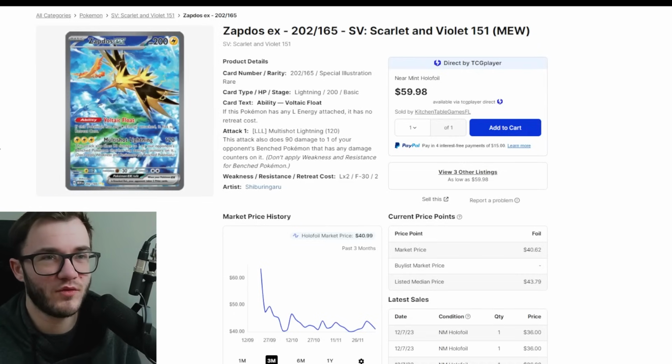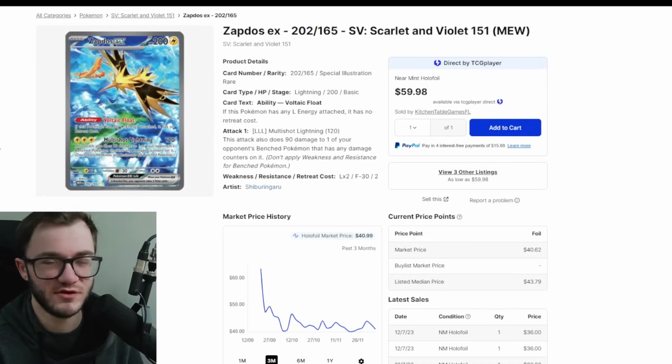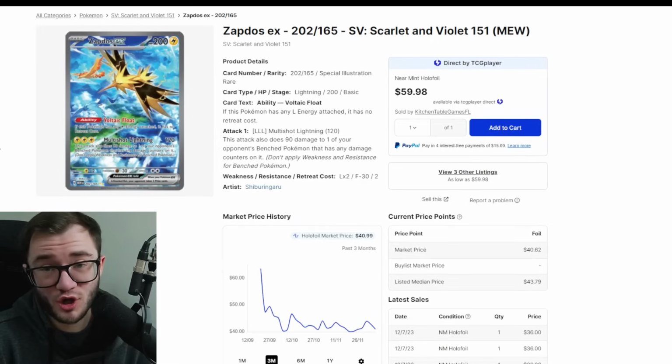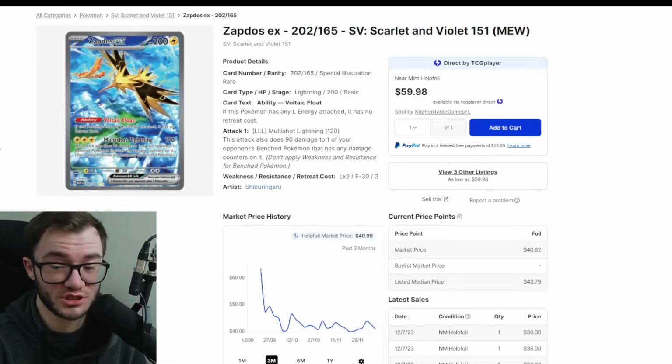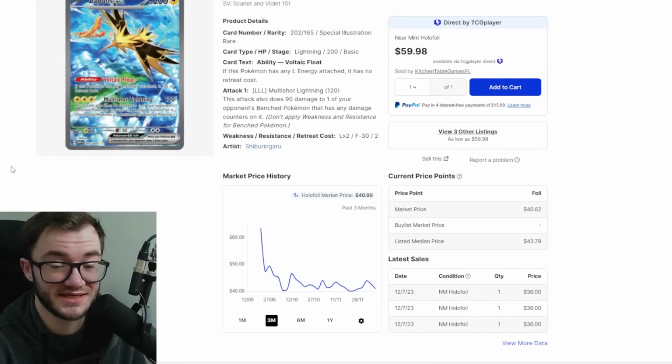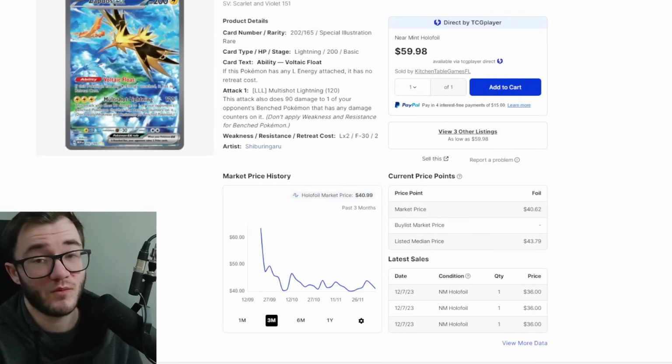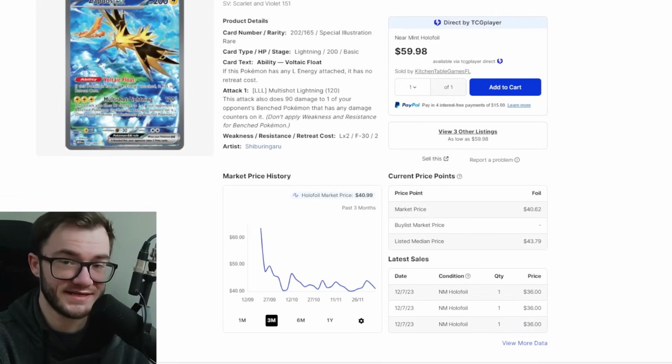You know, obviously we're now used to some of these cards being really expensive, you know, $200 plus cards with things like the Giratina and the Gengar and things like that. But we're kind of bringing it down to normal levels, and there still are some expensive cards which we'll get to in this list. Right, this is my favorite card from 151. It is an honorable mention at $40. This card has dropped in price over the past few months since the release of 151, but it is a beautiful card nonetheless. 151 does have quite a few cards in this top 10.